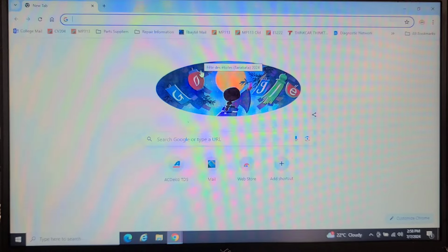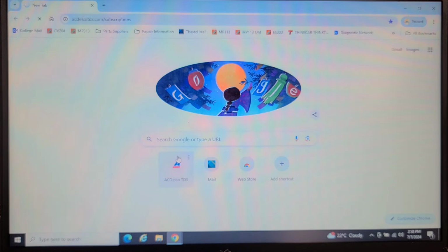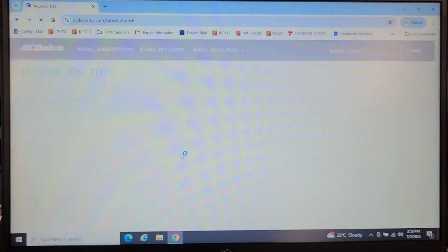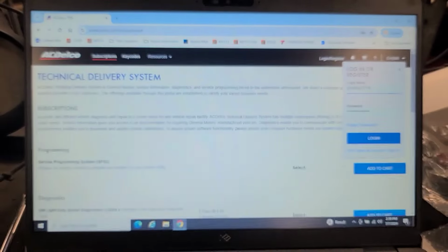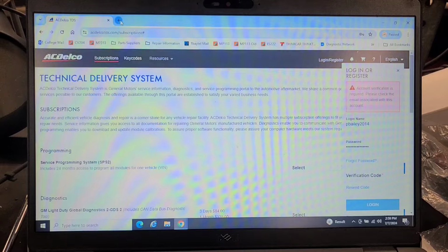Even the internet. I'm connected via Starlink, so I've got a high-speed connection. Okay, so we're going to click on login. I don't know why my camera is doing that. Probably because of the screen resolution. Account verification required every damn time now. Seriously?